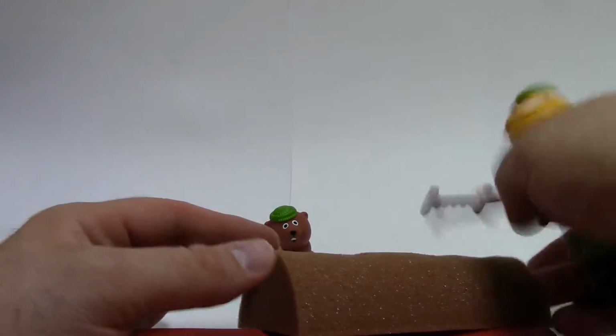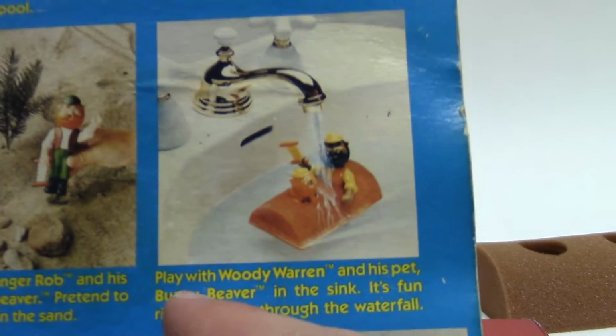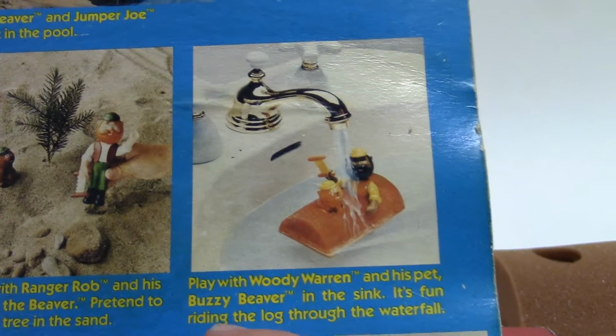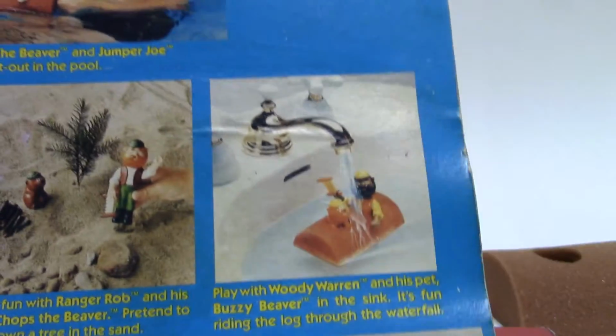But again, it was a different time period. Back then, you could play with toys that were just imagination-based. Like I said, in the back of the package, it even tells you how to imagine with them. Play with Woody Warren and his pet Buzzy Beaver in the sink. It's fun riding the log through the waterfall. That's a sink. This is a faucet. It's water. But it's a waterfall because you're imagining it.